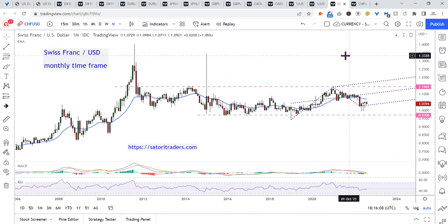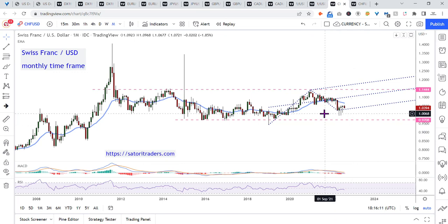Last currency, this is the Swiss franc in the monthly time frame. Support on the lower median line of this shift pitchfork. Got a series of bullish candles based on the long lower tails or wicks, pushing up into the 200-month moving average as resistance overhead. MACD is mostly in bull mode, but on a sell signal, energy is low.